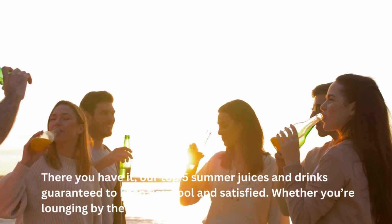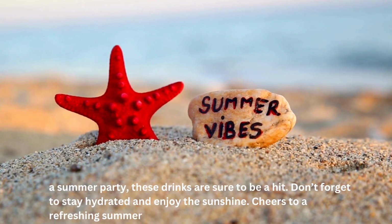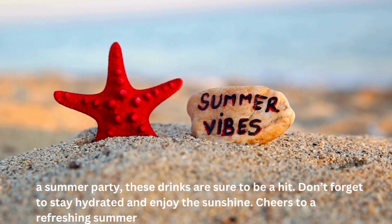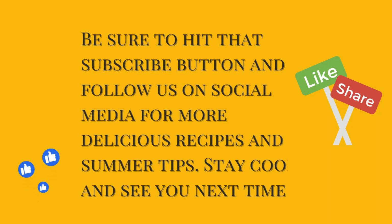Whether you're lounging by the pool or hosting a summer party, these drinks are sure to be a hit. Don't forget to stay hydrated and enjoy the sunshine. Cheers to a refreshing summer!